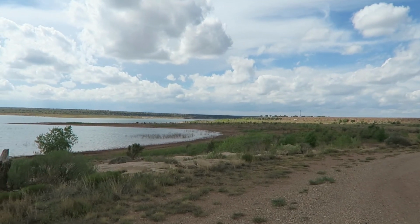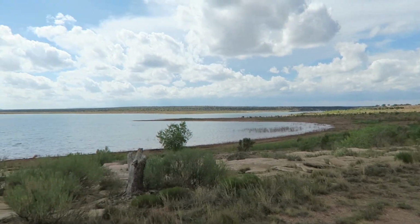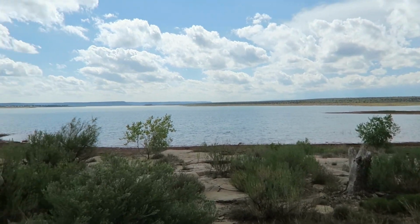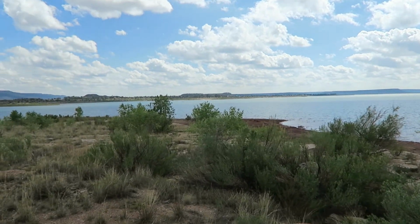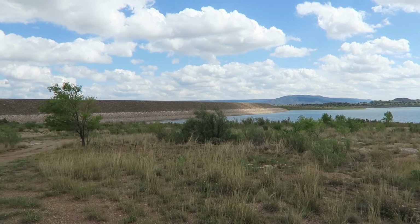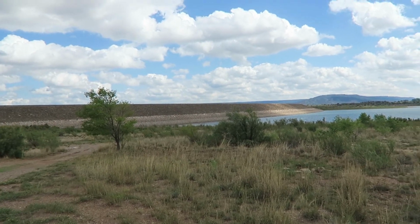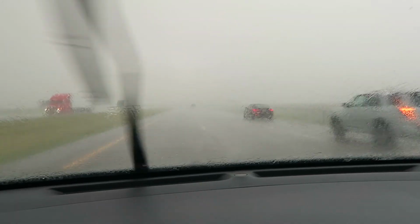Well, in Traverse, I got distracted by a shiny object. I saw a sign for a dam and drove 24 miles to this. I mean, it's pretty and all, but it's very underwhelming.